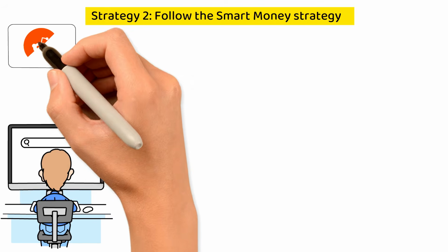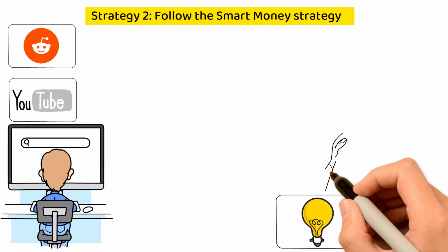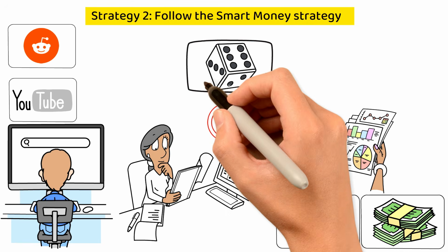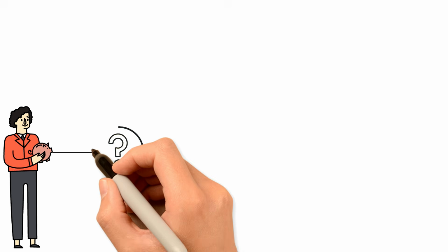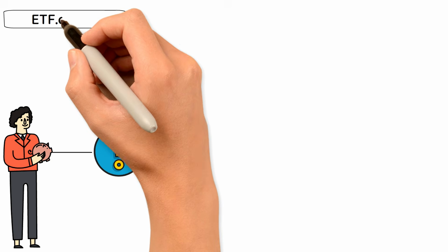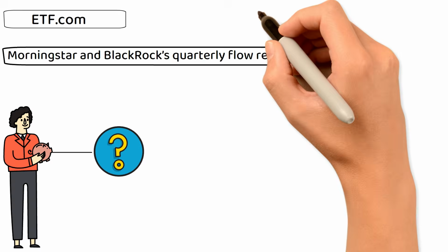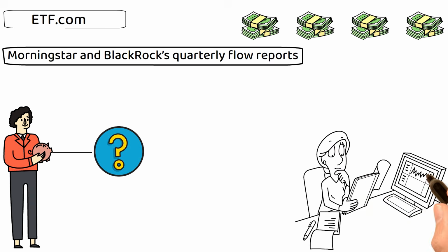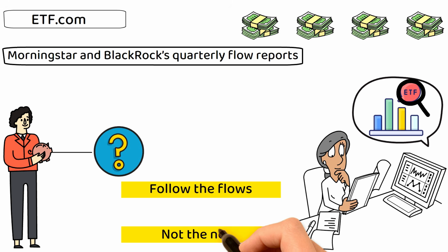Forget chasing Reddit hype or viral YouTube stocks. The big money and the smart money moves quietly and methodically. Institutional investors don't gamble. They allocate based on long-term themes. So where are they putting their money? Use tools like ETF.com, Morningstar, and BlackRock's quarterly flow reports. These platforms show you where billions are flowing, and when you start to see consistent inflows into a particular ETF across multiple quarters, it's time to dig deeper. Follow the flows, not the noise.